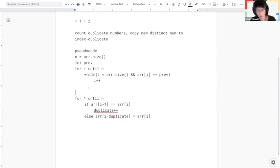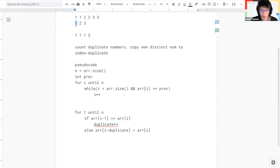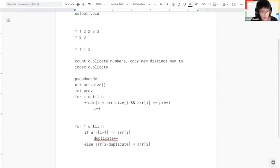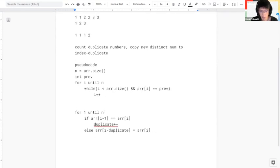I guess if the array size is very small, if it's 1, maybe pass in an empty array or something like that, then maybe I should just return it back. So if n is less than or equal to 1, maybe I just return or something like that.